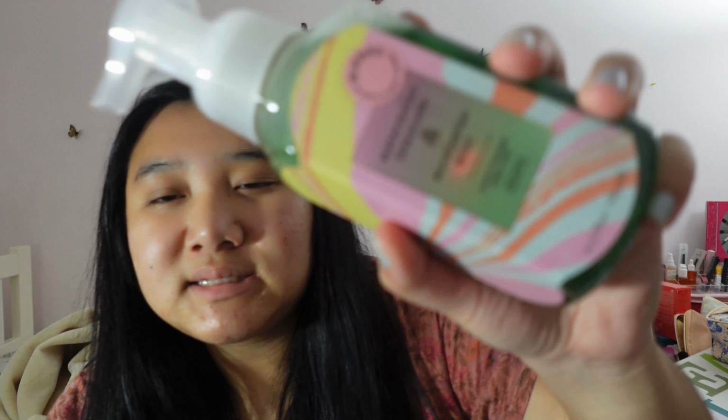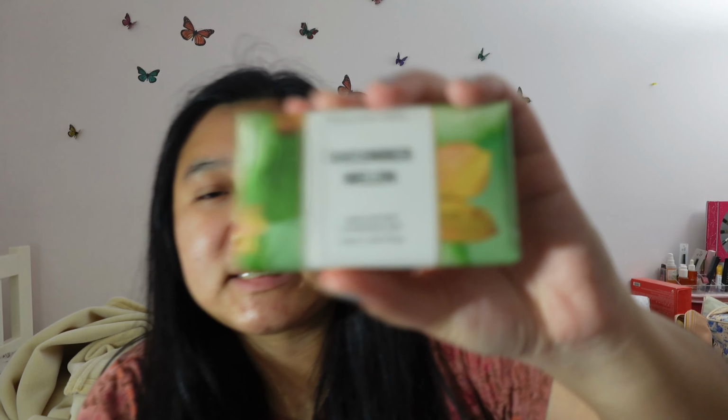And then this was also 75% off. It is their watermelon lemonade and eucalyptus mint gentle foaming hand soap. Can't go wrong with their hand soaps. And then I also got the cucumber melon shea butter cleansing bar. So nice. And then that's all I got from Bath and Body Works.